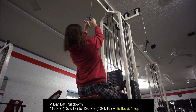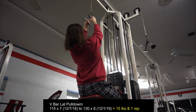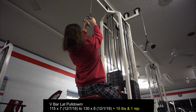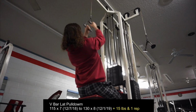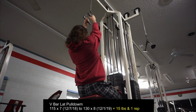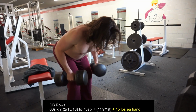So on the neutral grip lat pulldown, I went from 120 for 6 reps on 2/23/19, again a late start, to 135 pounds for 7 on 1/3/20. So that was plus 15 pounds and plus 1 rep. Then on the V bar you're seeing here, I went from 115 pounds for 7 on 12/7/18 to 130 pounds for 8 reps on 12/1/19. So that was plus 15 pounds as well, and gained 1 rep there.